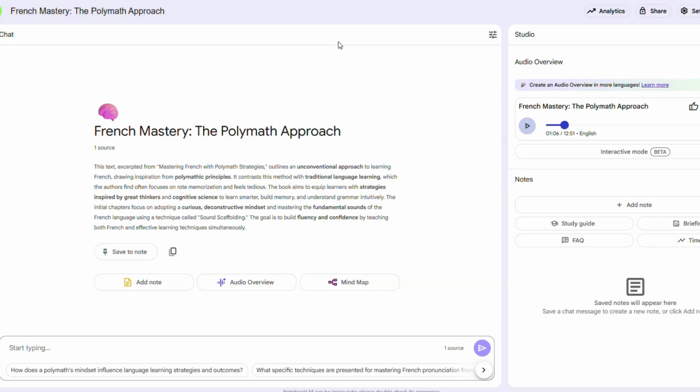Okay, that's enough just to show you how cool that is. You can actually do an interactive mode where you can ask questions and interact with the two podcasters. Think about the possibilities for marketing. Think about the possibilities for creating an audio type version of your book or book series.